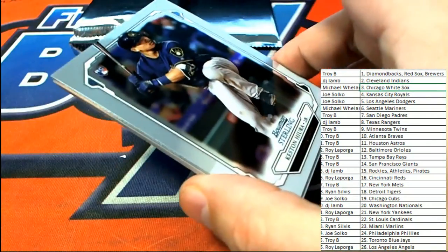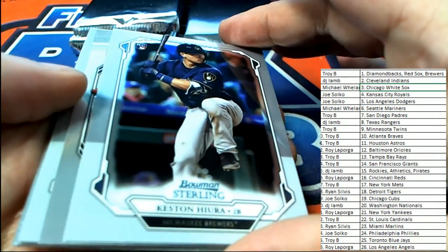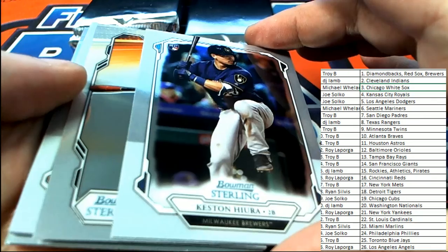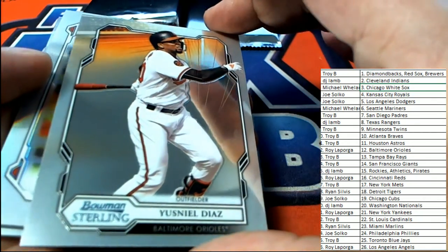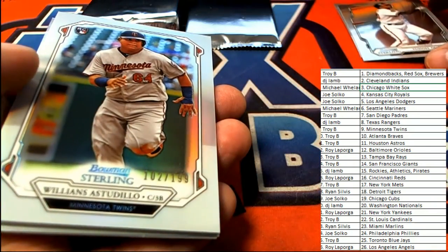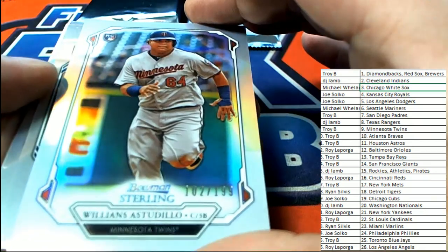Good luck, everybody. Here we go. Let's get down over to Big Hit Boulevard. That's a nice one right there. Nice rookie card. Number 299 for the Twins.